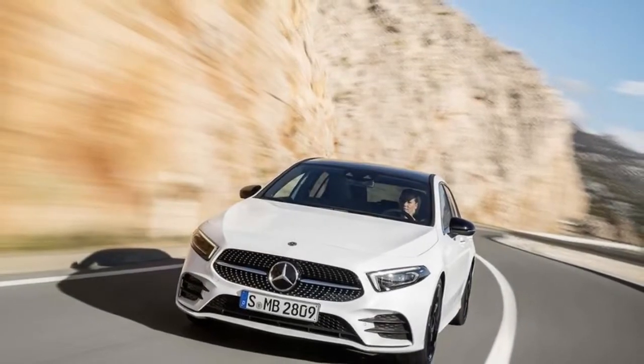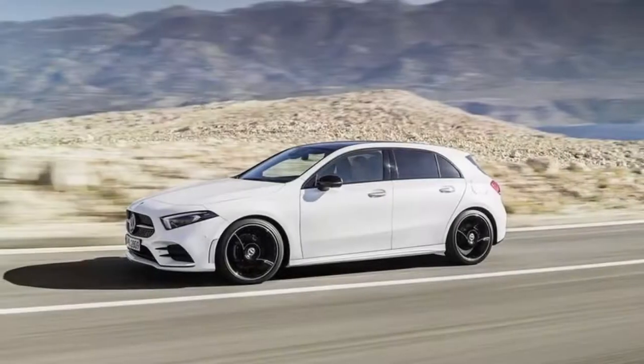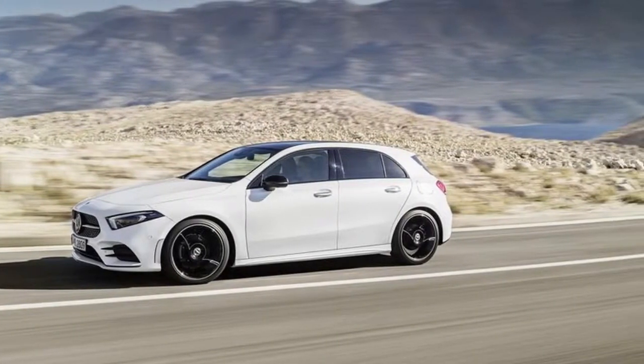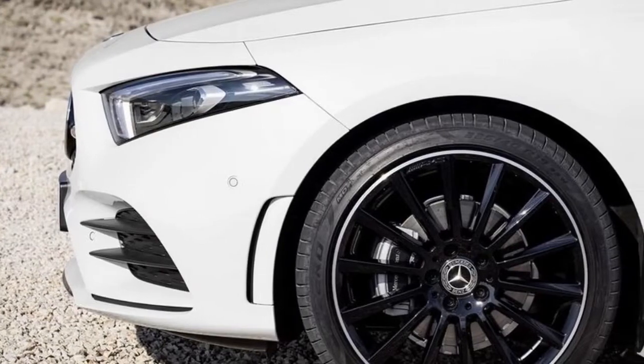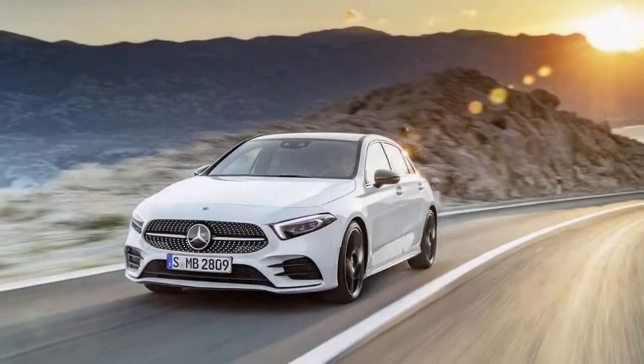Gone is the rotary knob controlling the center infotainment display, instead replaced by a large touchpad and leather pad for the operator's wrist. Even the steering wheel has been lifted from an S-Class, featuring the same design and button arrangement of Merc's most expensive limousine.